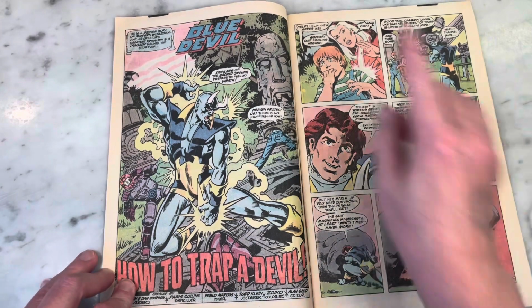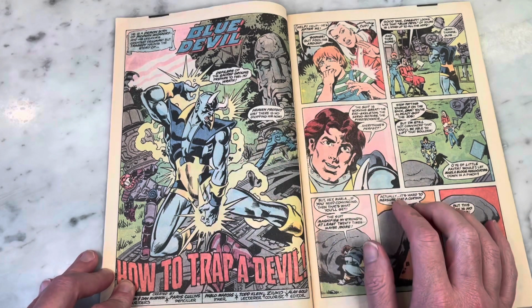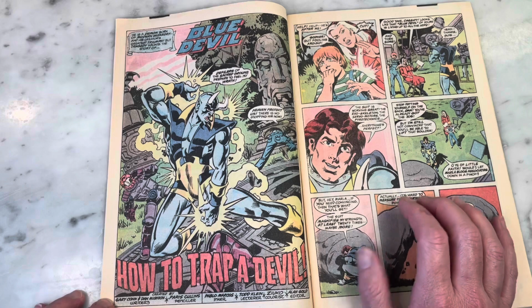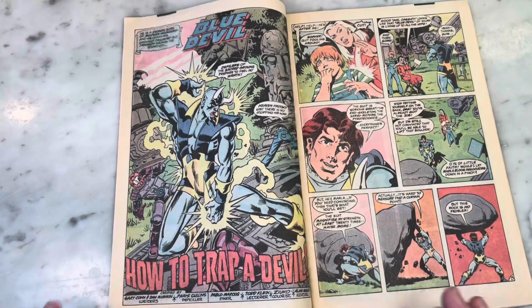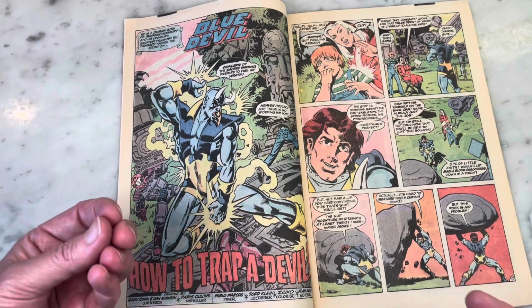Speaking of Kirby, I'm definitely seeing some fun Kirby elements in here. Like this face is giving me kind of Kirby vibes. So it says How to Trap a Devil, and this of course is when comic books all had titles on their splash pages. Part of what made them so amazing.